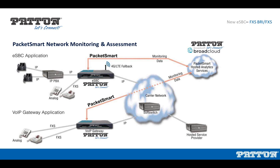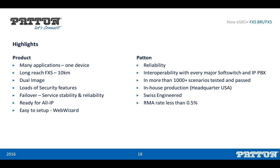So that feature or that tool really allows you to see what's happening on the customer premise and to detect quality problems or any kind of connectivity problems early enough, so that the downtime is low and your service cost is low with that tool. The same thing works for VoIP gateway applications. So in any new Patton device, the Packet Smart functionality can be turned on.